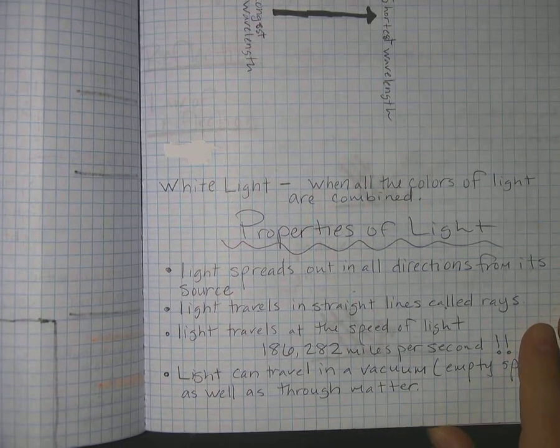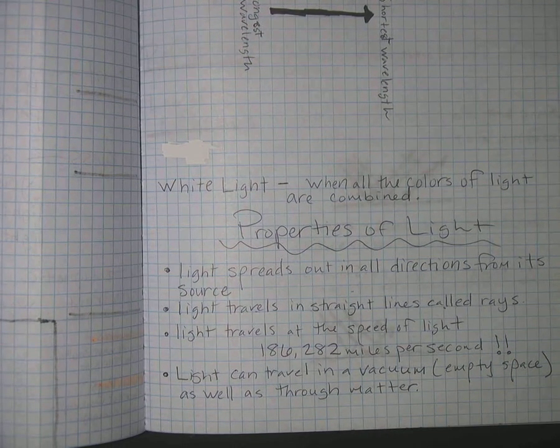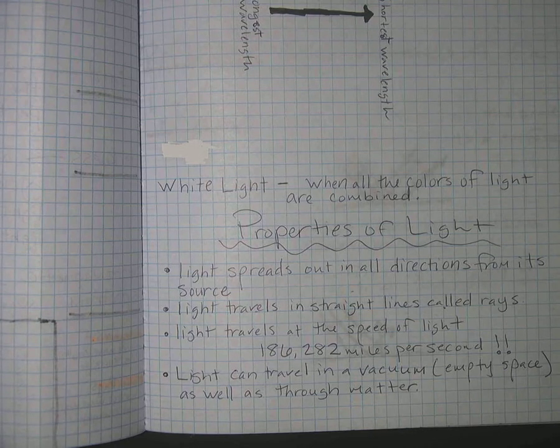Okay, properties of light. Light spreads out in all directions from its source. When you turn on a flashlight, the light goes all around. Okay? The light travels in straight lines called rays. This is why we can use umbrellas in the sun for shade, because the light doesn't creep up under the umbrella and go into your face. Okay? It blocks the light.